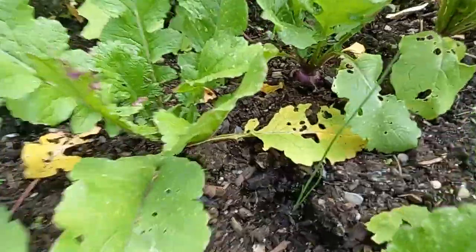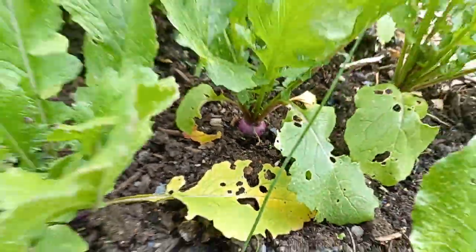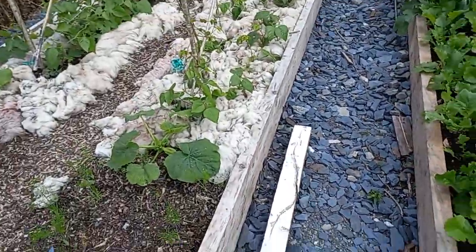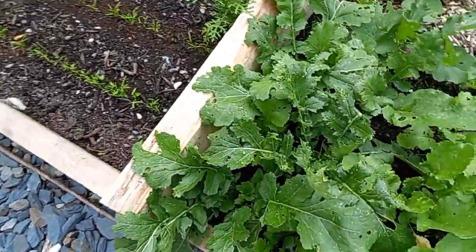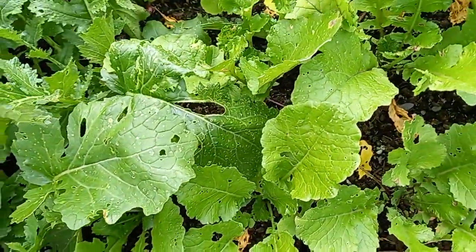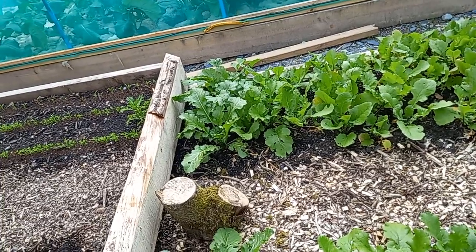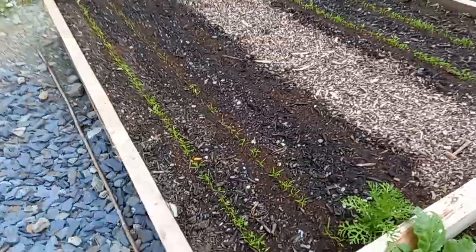Yeah. See down there? The purplish roots growing down there. It's about 1/2 inch, 3/4 of an inch. I'm not sure what they are. There's a bee, he's gone. I don't know. Purple. They're not beetroots, I'm 100% they're not beetroots. But I might be wrong. Carrots.